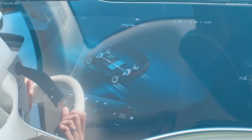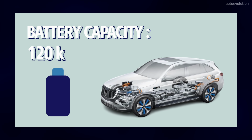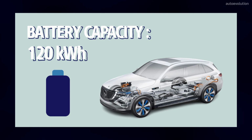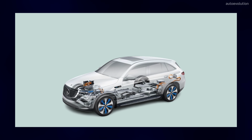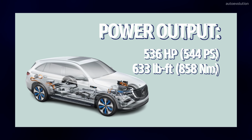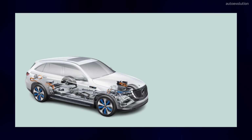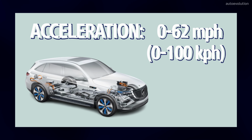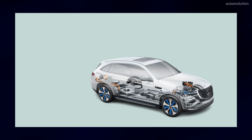Speaking of the battery, the total capacity of the one Mercedes-Benz decided to use on its EQS models is a massive 120 kWh, of which up to 108.4 kWh are available. The two motors that comprise the powertrain offer a combined output of 536 horsepower and 633 pound-feet of torque, and can push the heavy Leviathan from 0 to 62 miles per hour in 4.6 seconds according to official Mercedes-Benz data.